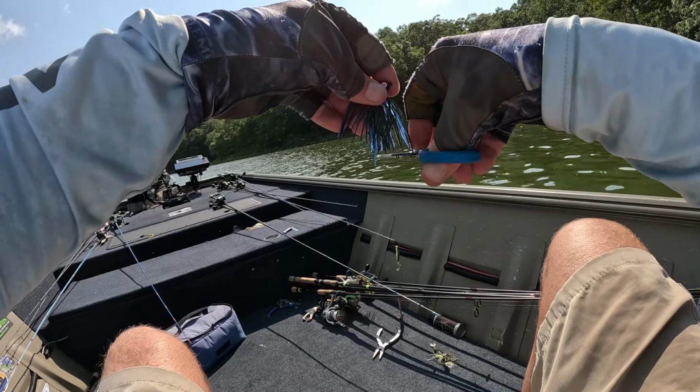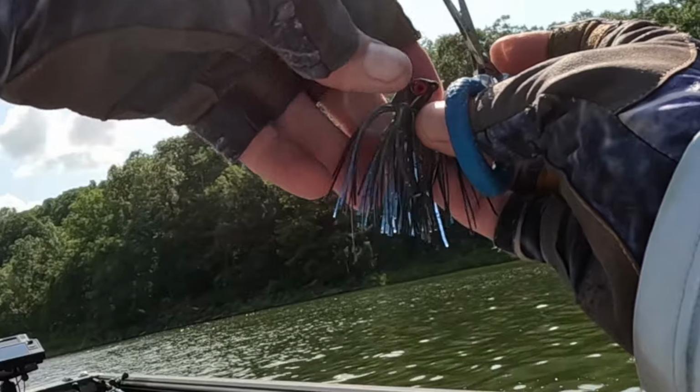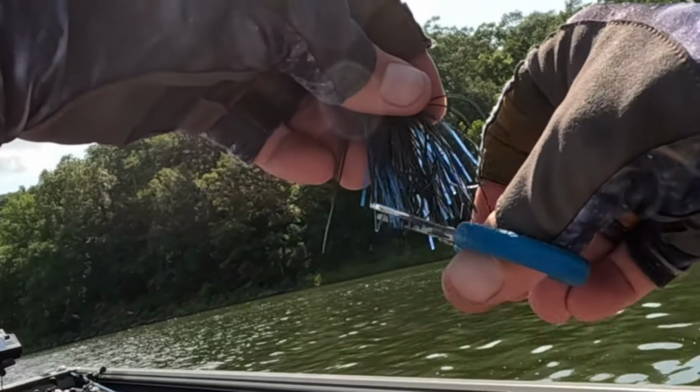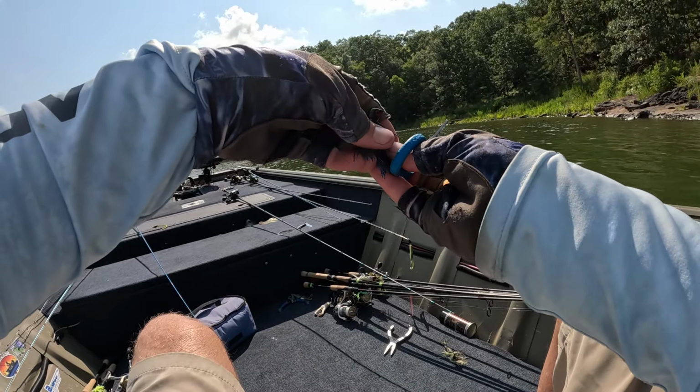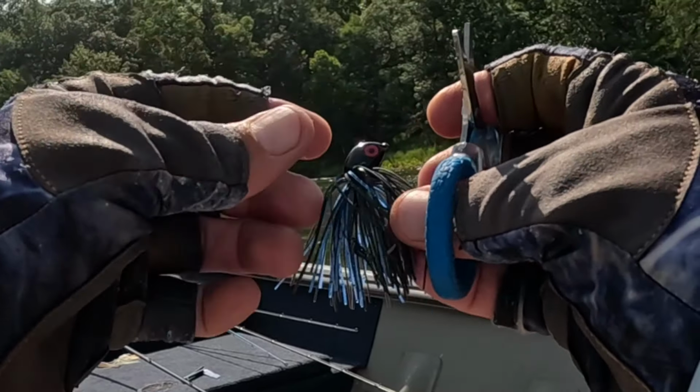So I'm gonna go a little bit shorter than that. And you've heard me talk about this before, but I like to just kind of chop away at it. It keeps it more buggy instead of just grabbing all the skirt material and going one big slice. Yeah, it's got more of a buggy look to it. I think that looks more natural.